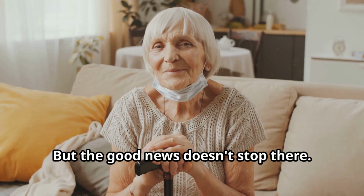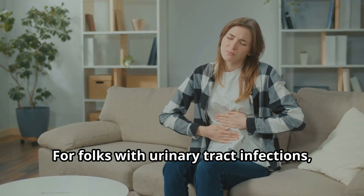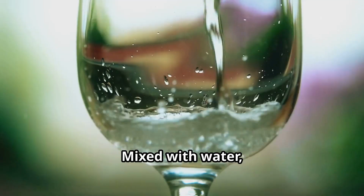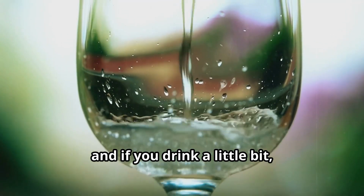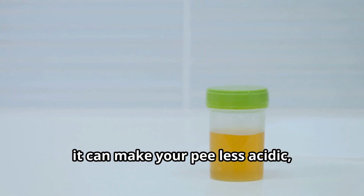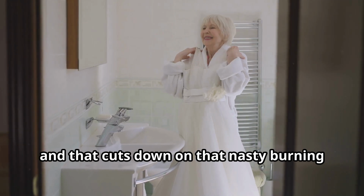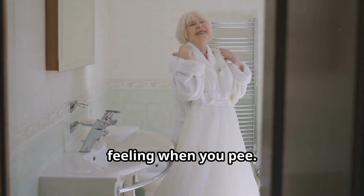But the good news doesn't stop there. For folks with urinary tract infections, baking soda can be a real lifesaver. Mixed with water, if you drink a little bit, it can make your pee less acidic, making it a tougher place for bacteria to grow, and that cuts down on that nasty burning feeling when you pee.